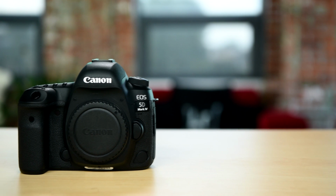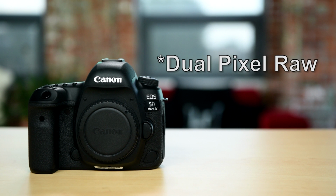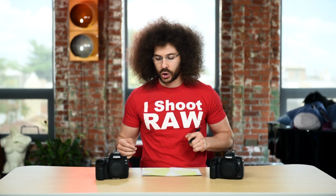The 5D Mark IV adds a new feature called Dual Pixel RAW that allows you to shoot in a new format that gives you micro adjustments after the fact to your focus. If you miss slightly, you may be able to make an adjustment in the computer to get a sharper image. On the other side, it didn't have it, but that was 4 years ago. Not a deal breaker at all. We'll see where that technology leads us.